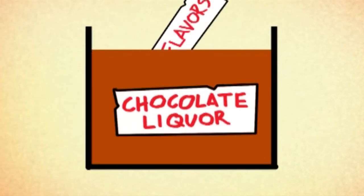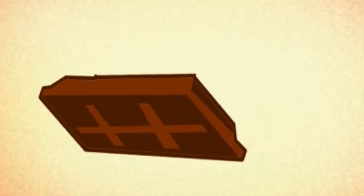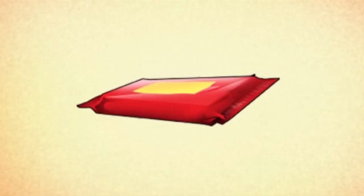Other flavors are added where needed and the liquid cocoa is poured into molds that create the chocolate bars we know and love. The bars are wrapped, packed, and sent to shops and supermarkets for you and I to buy and enjoy. I have to go get some chocolate.